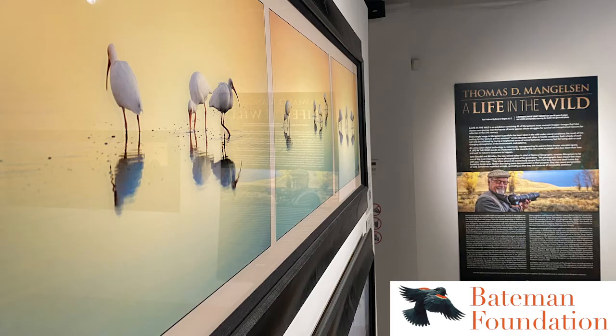An avid sportsman, Harold Mangelsen took his sons to favorite blinds along the Platte River in Nebraska to observe the great flocks of ducks, geese, and cranes that migrate through the valley. From these adventures, Mangelsen learned important lessons for photographing in the field, most notably patience and understanding animal behavior.